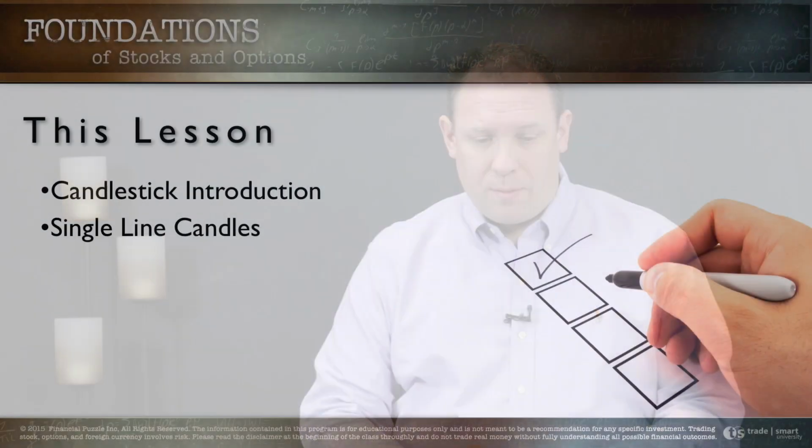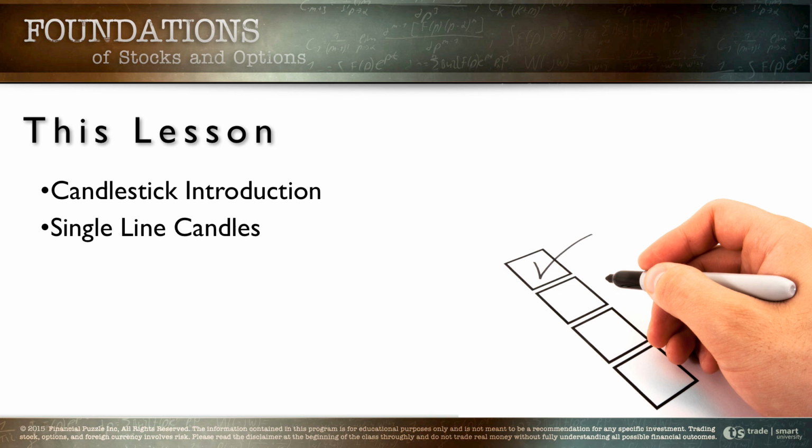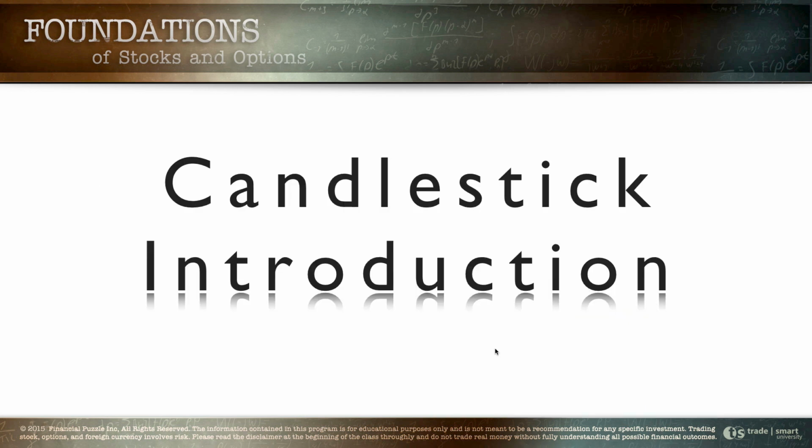One of the valuable things you're going to discover is that within just one day of trading, we can actually get a pretty good pulse of what the future might be over the next 3 to 4 days of trading. So let's get started. In this lesson, we're going to learn about candlesticks as a basic introduction, and then we're specifically going to target in on single line candles. So let's start with an introduction to candlesticks.